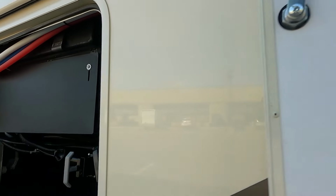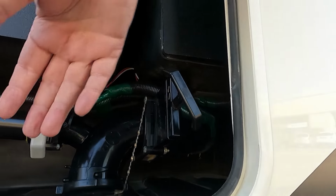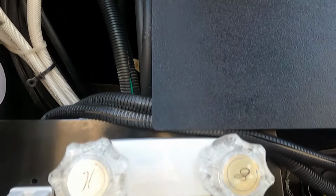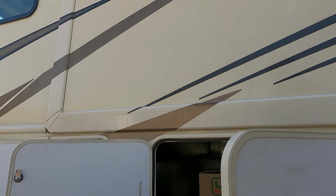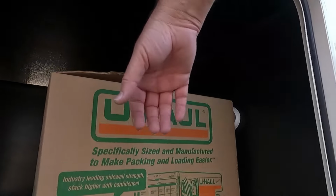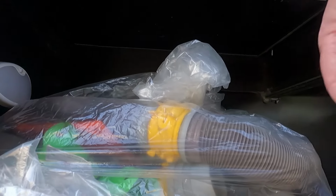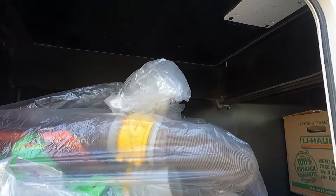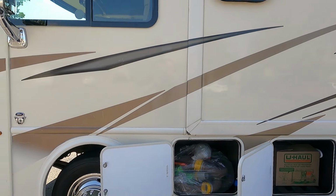The opposite side of a pass-through storage. And this is your front black and gray holding tanks, Sani flush, and an outside shower faucet connection, so you can hook up a garden hose or an outside shower hose right to the faucet right there. There's brand new sewer hoses in the U-Haul box, never used, and here's the existing sewer hoses. There's even a Y adapter, so you can hook both tanks to dump at the same time.